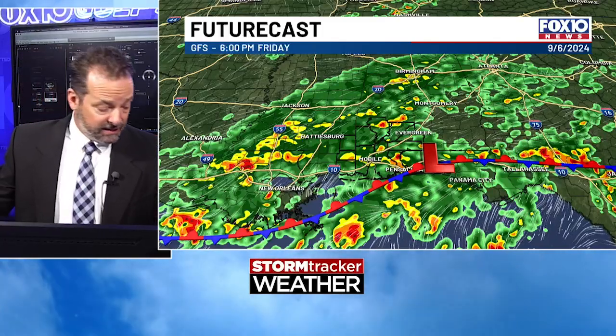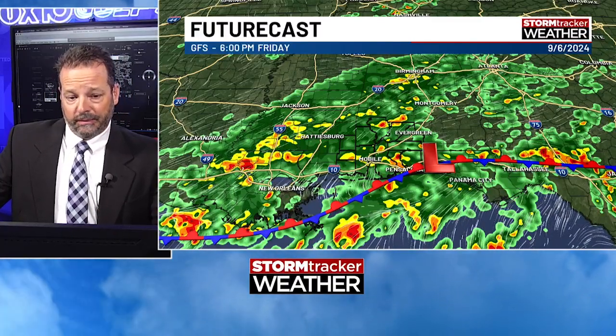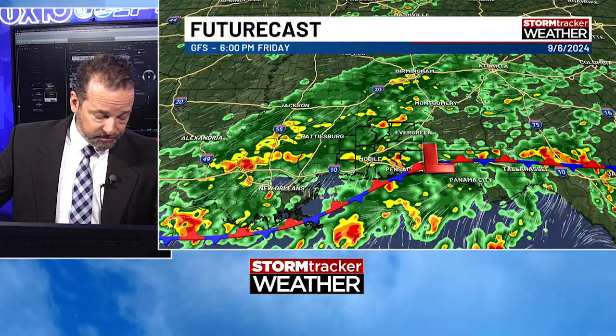In fact, look at the Futurecast here for Friday, 6 o'clock on Friday, late afternoon or early evening. Of course, we have a lot of things going on Friday evening, Friday night lights and all that stuff. And look at that. The model doesn't look good for Friday night, so we have to watch out for some rain. Hopefully that model's wrong and we won't have that much rain around, but we very well could, so be prepared for it.